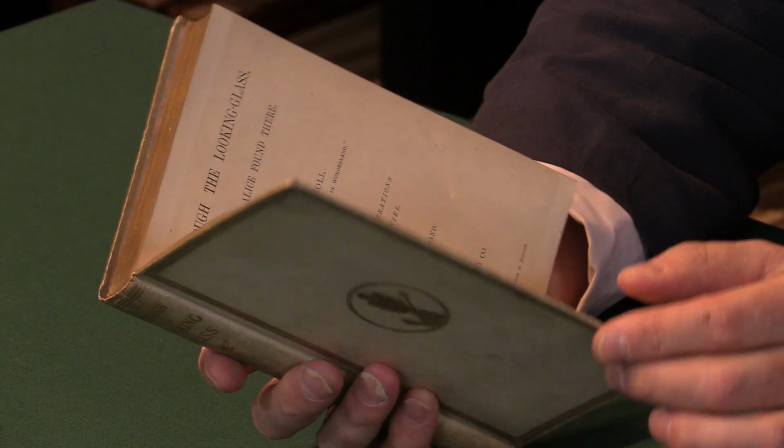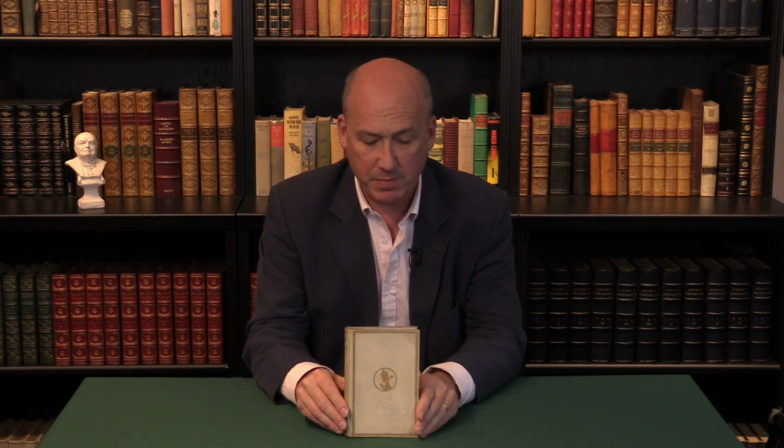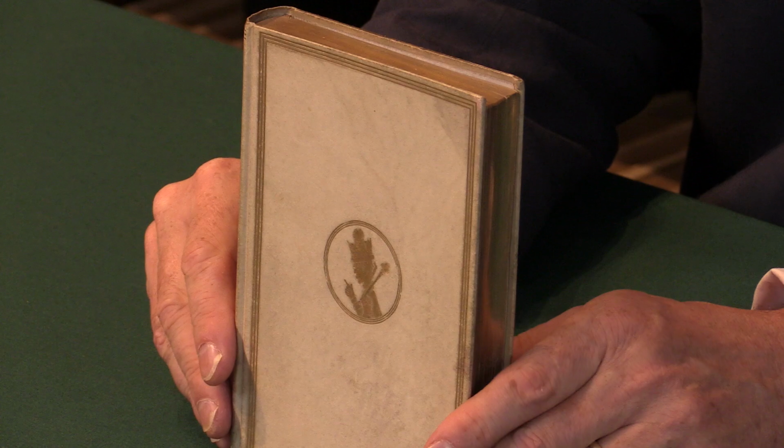But this is not really about the edition itself, it's about the association, and it's about this white binding. Charles Dodgson had a lot of his books bound up in various colours, he experimented, but white was always his favourite, and it really is a very desirable copy of the book.